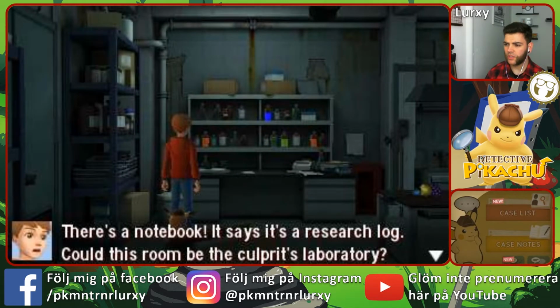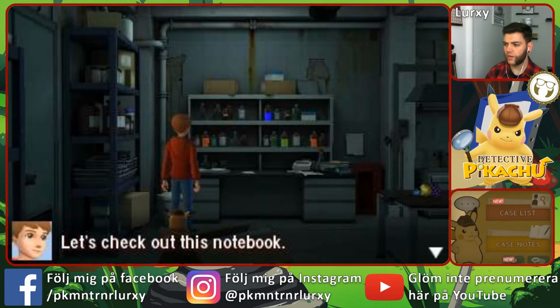There's a notebook. It says it's a research log. Could this room be the culprit's laboratory? Let's check out this notebook.